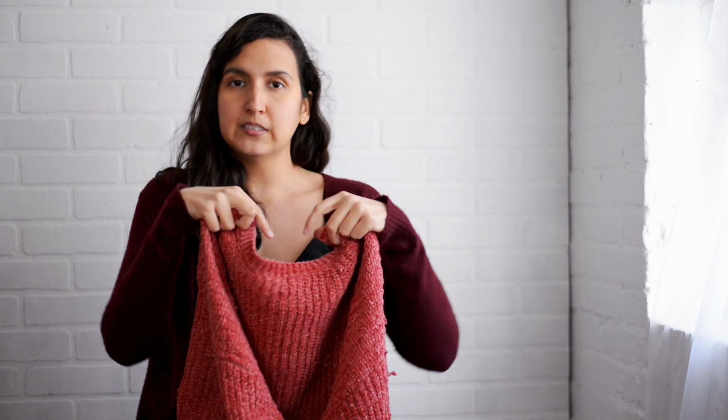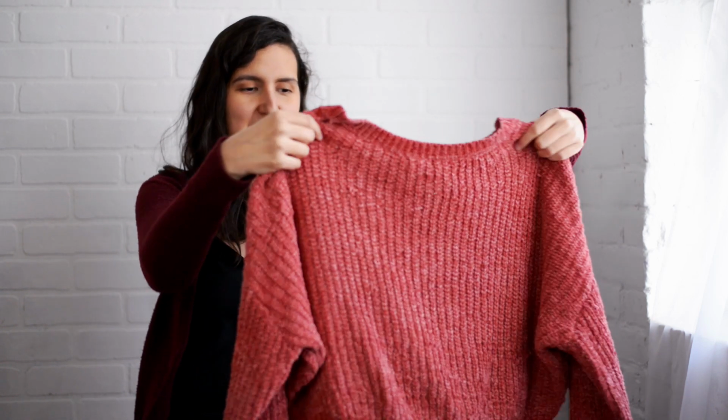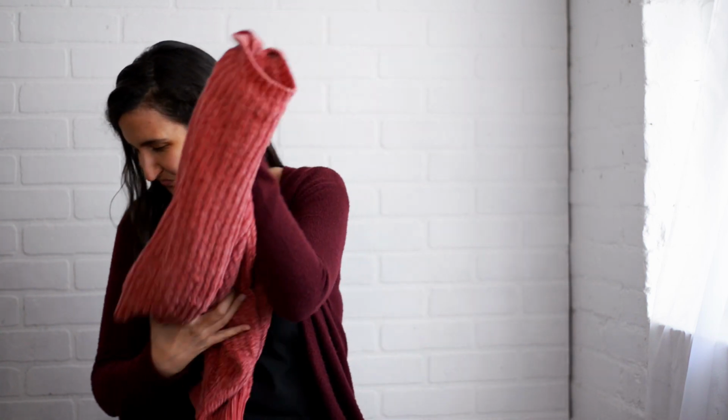I definitely recommend ones that have a little bit wider of a neck, so you can pull it off the shoulder, be a little bit more enticing that way. So, highly recommend it. Another option might be a leather jacket or a denim jacket.